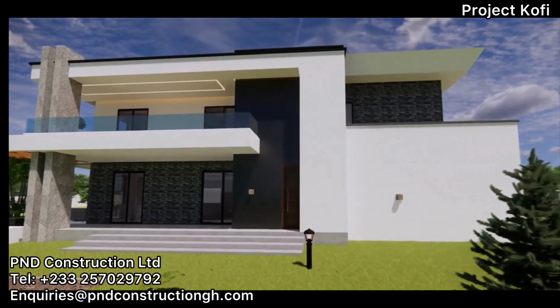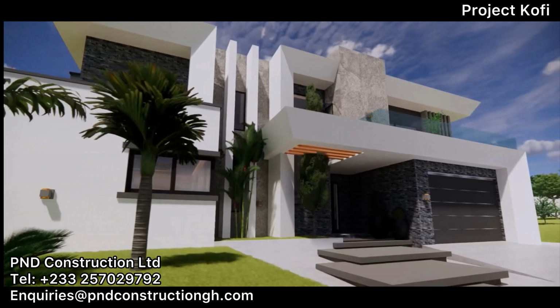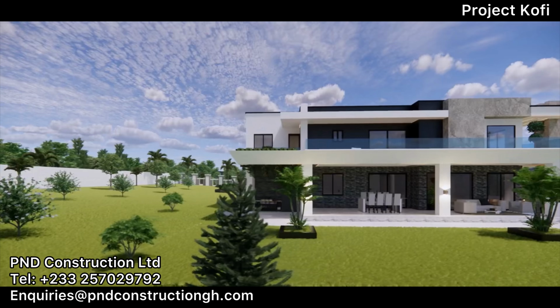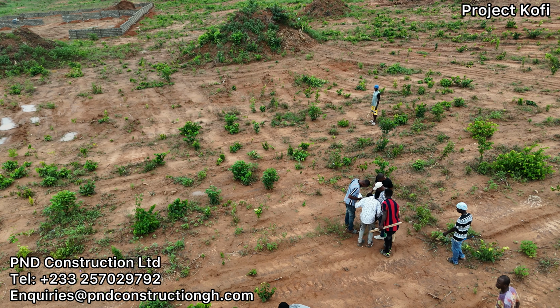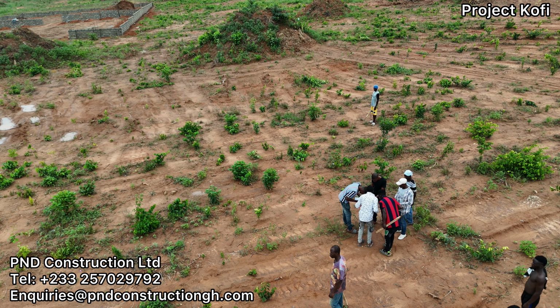The gross internal area of this building is 559 square meters, or just about 6,000 square foot. And if you are looking for the gross external area, that is the footprint of the building, it is 817 square meters, or about 8,794 square foot. So today's video is all about the setting out, how we got to the land, how we walked the land, identified all the coordinates of the plots, and the position of the house in relation to the land using the block plan.